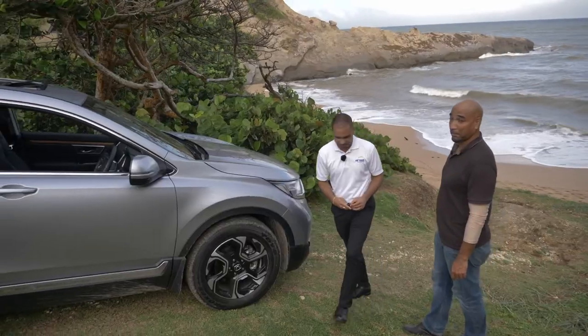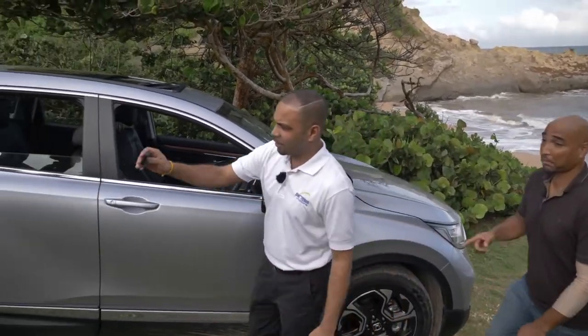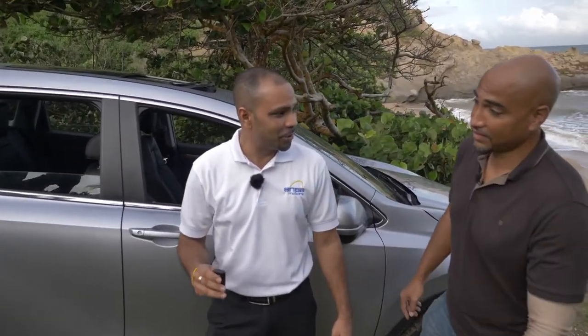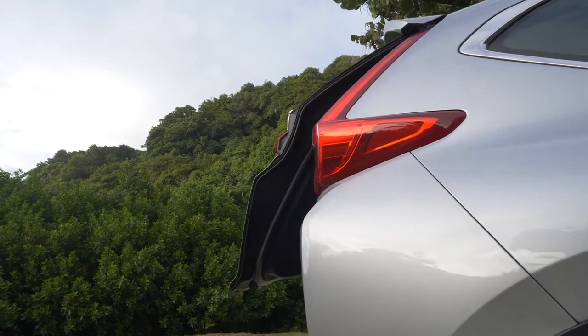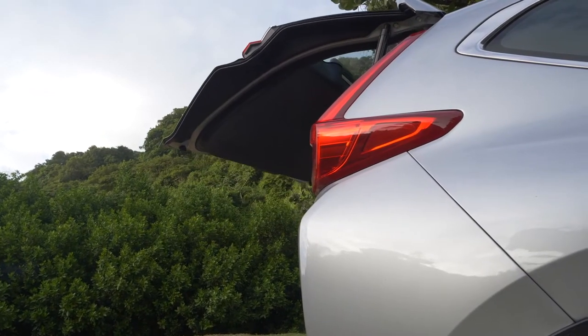Another thing we could do, could open the powered tailgate. Let me show you how we do that. Hold the tailgate button. Sounding like a proud father, boy. Proud ICRV, man.